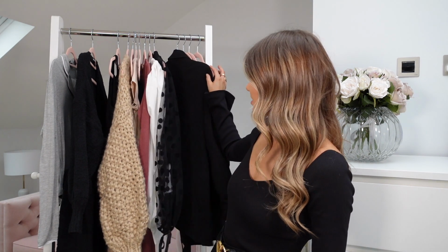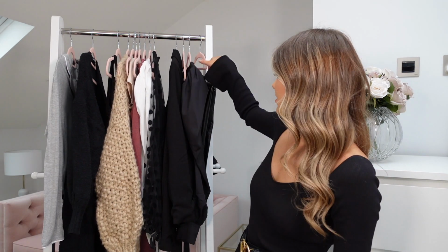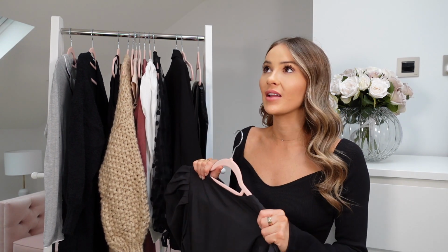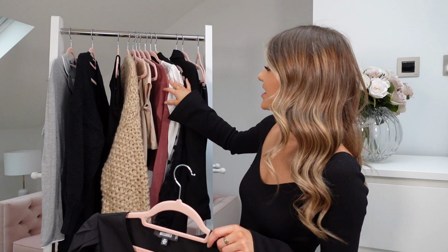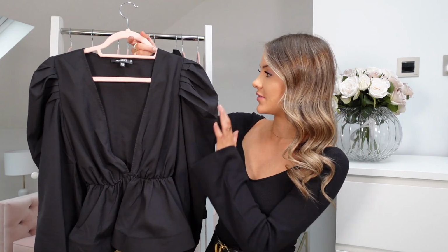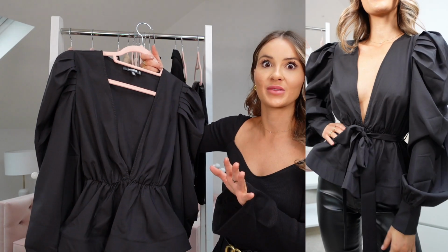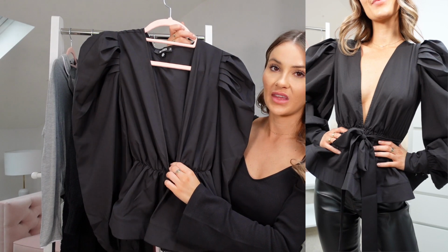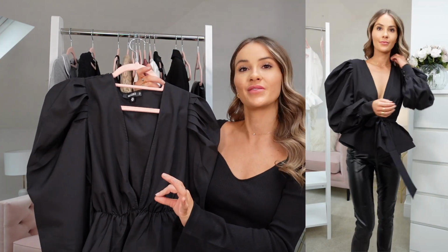So I think I'll start with the pieces that are a little bit more dressy and then go into the loungewear. So starting on this side of the rail, I saw this little top and I absolutely fell in love with it. I actually loved it so much that I picked it up in white as well, which is here. This is a little blouse. It's got long sleeves. It's got these really nice exaggerated shoulders, which I've said so many times, but I absolutely love that detail on a top. It has this really gorgeous deep V, which I think is really sexy, but it's still quite a classy piece, and I think it's a perfect one for Valentine's Day.